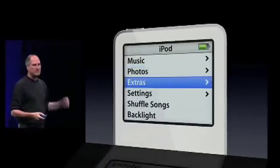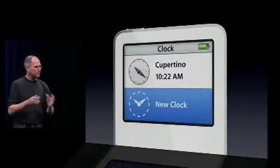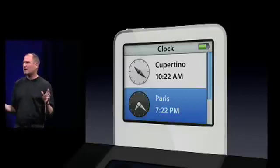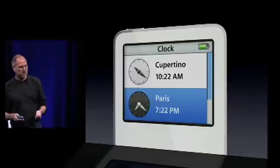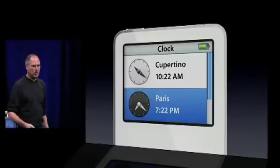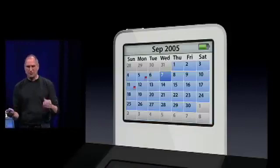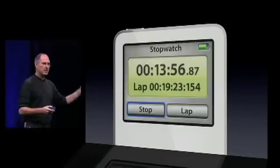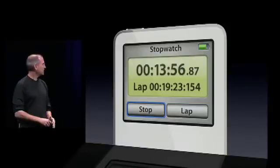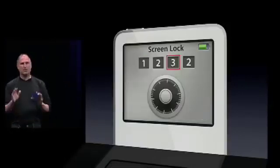And we've added some great things in extras. We have a new clock, which is set to Cupertino when we ship it, but you can put it to any major city in the world. But you can also add as many clocks as you want, and just scroll down and see them. And they go dark when it's nighttime. Of course, we have games. We have beautiful calendars. We have some new things, too. We have a stopwatch and a lap timer, so you can do some really nice lap times, several of them.